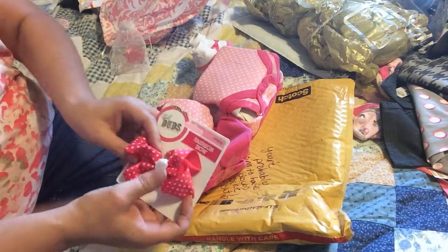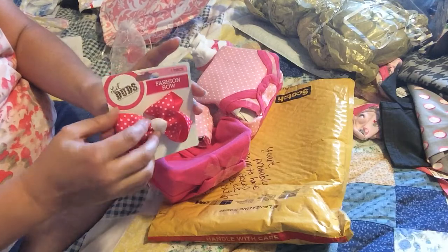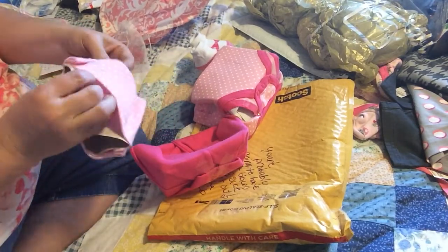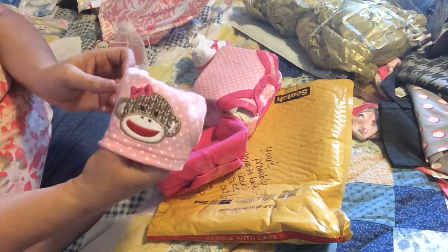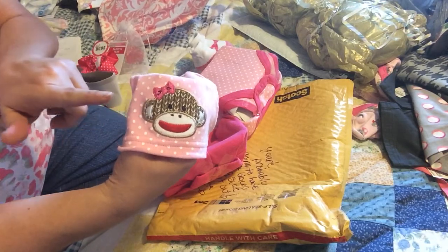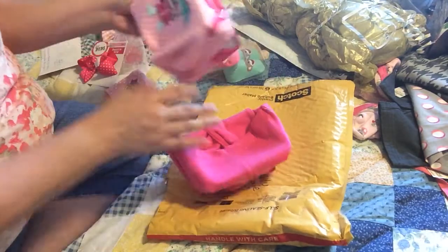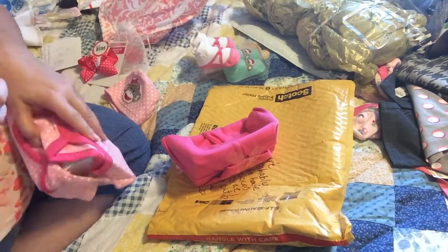Look at that little bow. I know I'm going about this all wrong, ladies. Look, that is beautiful. Look at this little monkey. Is that just not adorable? And I love sock monkeys. I love them. My grandma used to make them. Oh. Let's see if I can get this tape off.